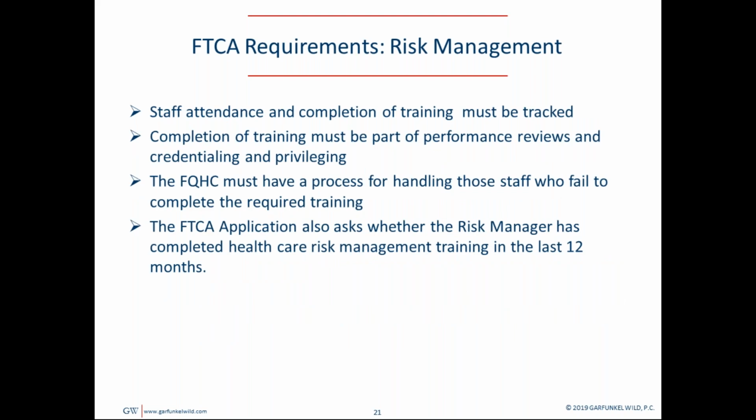So for training, staff attendance and completion have to be tracked. It must be a part of performance reviews and credentialing and privileging. Your training plans also have to have a process for handling those staff who fail to complete the required training. And again, your risk manager has to complete risk management training in the last 12 months.